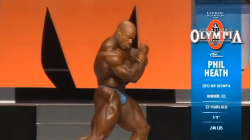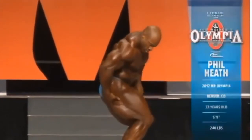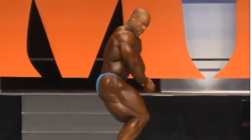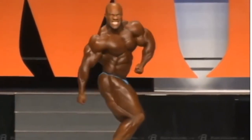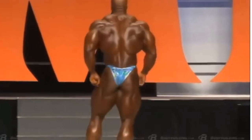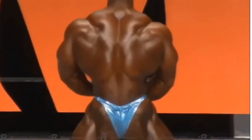This is probably the first year where you see Phil Heath's waist starting to grow just a little bit. Take a look at the obliques when he does anything from the front. Take a look at anything, like if he walks and does transitions from the front to the side, you're going to see the waist in comparison to, for example, 2011, 2012.